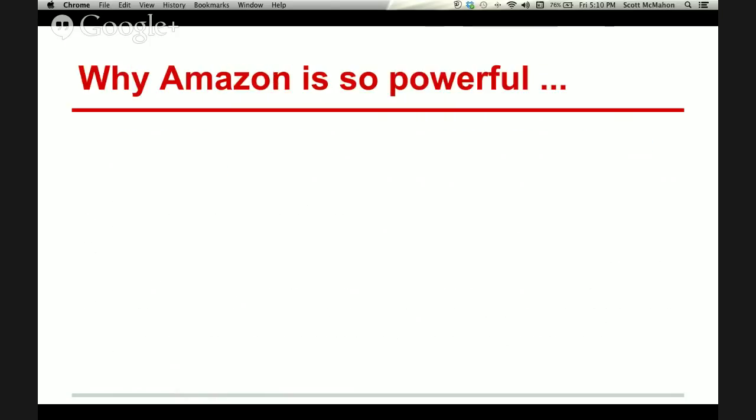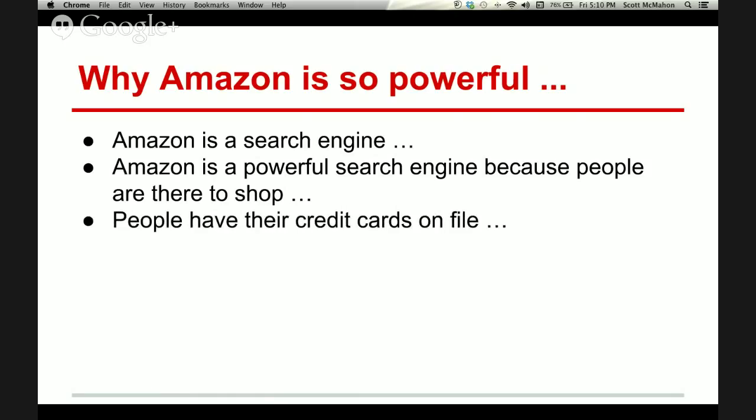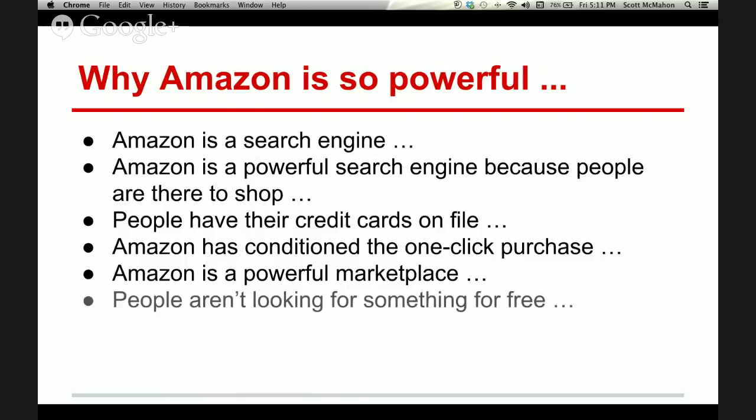So here we go. Why is Amazon so powerful? Well, Amazon is a search engine, but it's a powerful one because people are there to shop. People have their credit cards on file with Amazon, and Amazon has conditioned people with the one-click purchase. What we're finding is that people aren't looking for something for free there. When you go to Amazon, you're expected to pay for something. Once in a while you might see some free giveaways, but psychologically, when a person is searching within Amazon, they're searching to buy, they have their credit card on file, and they're ready to click purchase.